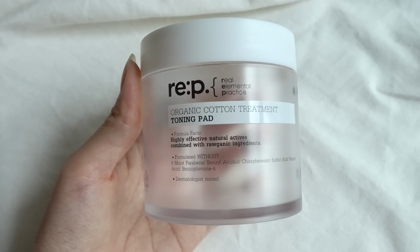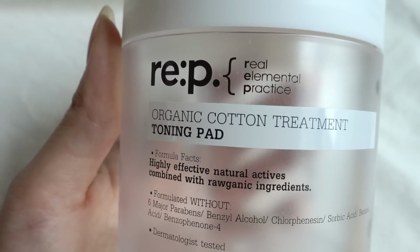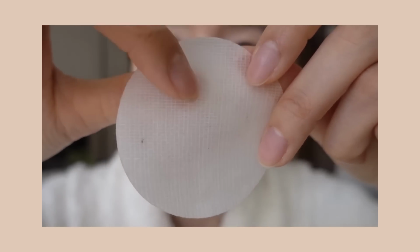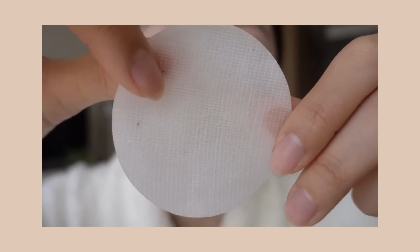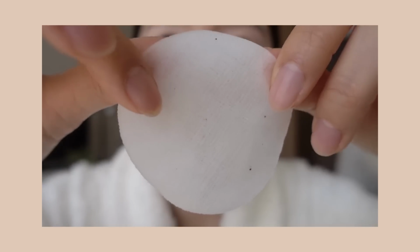Okay guys, so the last product for the toner section is Repi Organic Cotton Treatment Toning Pad. Now this is a pad type that is soaked in a toner formulation, and I absolutely loved it. It was very soft and I enjoyed the pad as well. One side that I used was very soft and the other side was very rough, but I didn't use the rough side. I only used the soft side, and it felt really gentle on my skin.